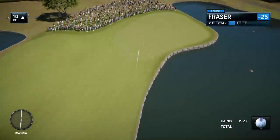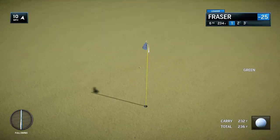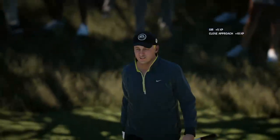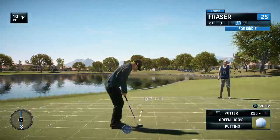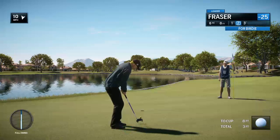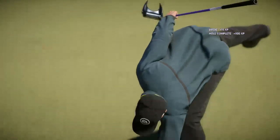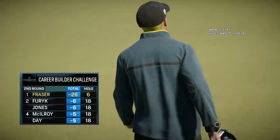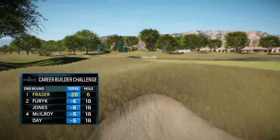This one looks like it's headed right for the middle of the dance floor, Frank. Rather nice shot, I would say. That will be a great look at birdie. Shouldn't be a problem here. Continues to amaze. Yet another birdie, and what a day it's been.